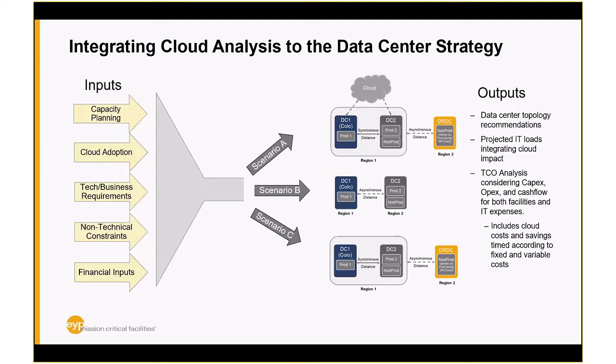And finally, financial inputs. That's both financial constraints as well as all of your existing leases and expenses for both the IT and facilities equipment, etc. And with these, we generate several different scenarios to look at what are the potential data center options to use, whether it's co-location, on-site, or in the cloud.